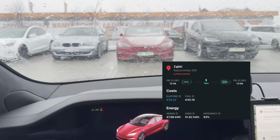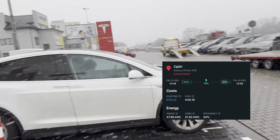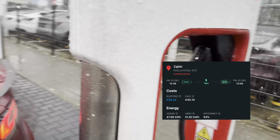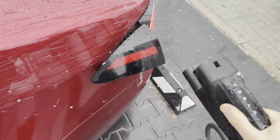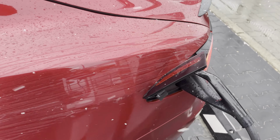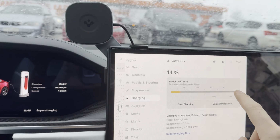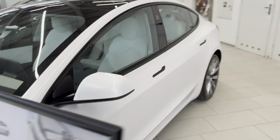We reached the Tesla Supercharger in Warsaw. It's really snowy here, a bunch of Teslas, and I love the experience of connecting the Tesla because the pistol itself has a Tesla button, it's lightweight. You press it, the door opens, you connect it, and there are no credit cards. It will just start charging. We'll set it to 80%. First time seeing the Highland model.